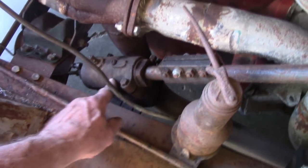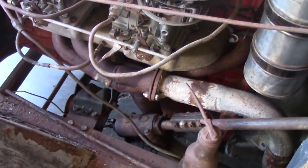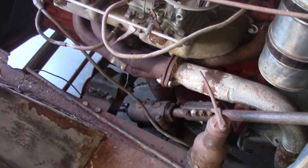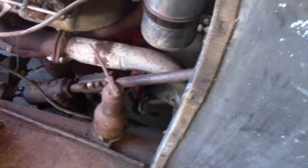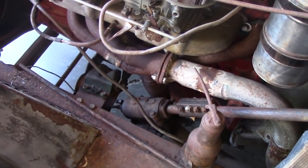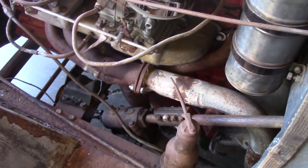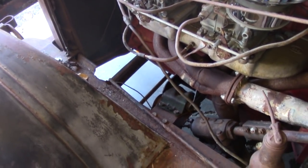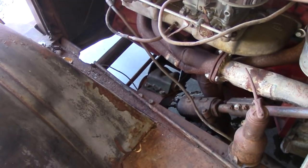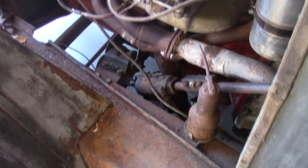Let me enlighten you about something here. This steering box is the old Hudson box, and it's probably not worth a crap. It's all hooked up, but when I start trying to steer this thing down the road, the transmission may be the least of my problems. I may have other bigger things to worry about. I might have bigger fish to fry, boy.